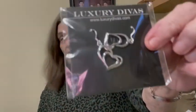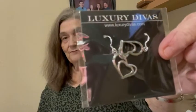And there are some heart earrings. I don't wear earrings, so these will definitely go in the giveaway. So I was going to put together a giveaway for Valentine's Day, and it's getting put together for me. Let's see. The bracelet was $28. The earrings are $23. And then here is a blush duo, it looks like to me.